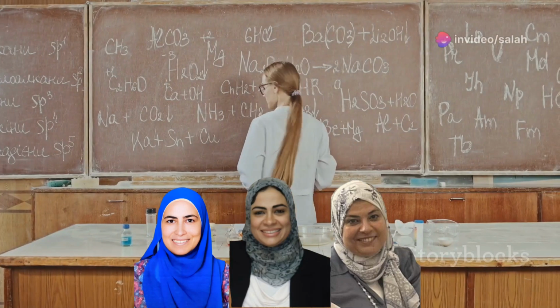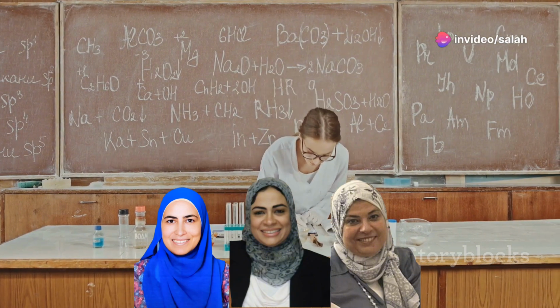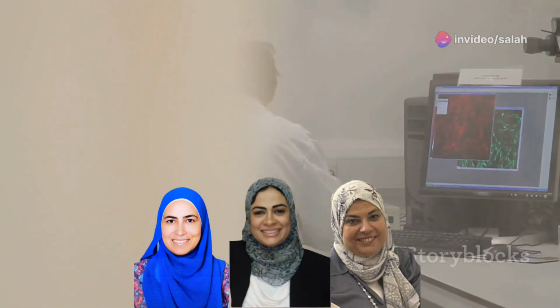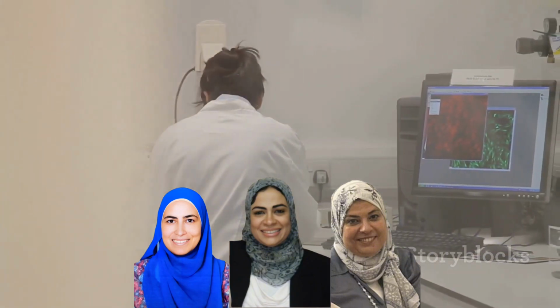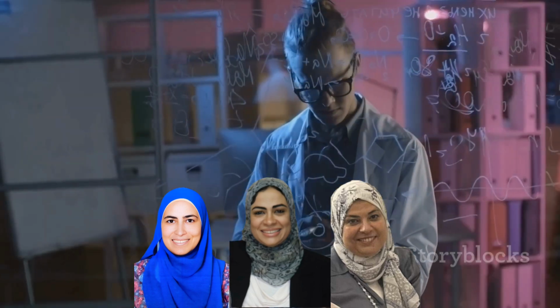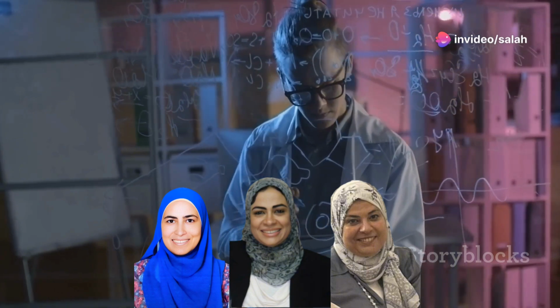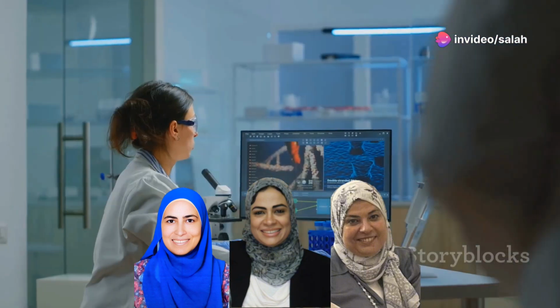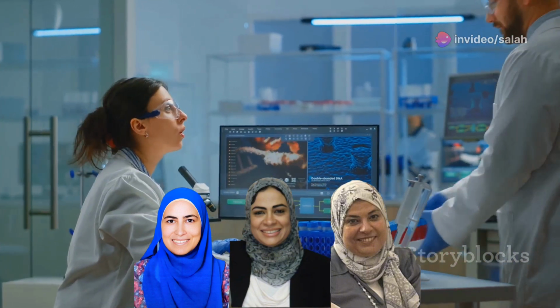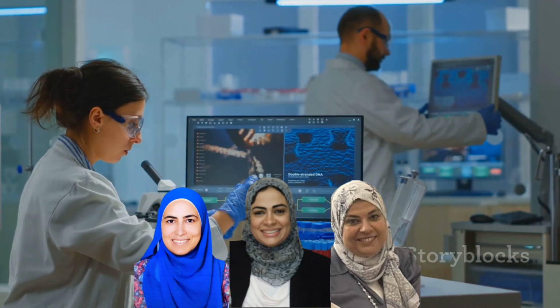Section 10. Rate constants and thermodynamic parameters. Unraveling the secrets. To fully understand the adsorption process, we need to delve into the world of rate constants and thermodynamic parameters. Rate constants, like the ones we discussed earlier, K1 and K2, tell us how fast the adsorption happens. Thermodynamic parameters, on the other hand, provide valuable insights into the energy changes associated with the adsorption process.